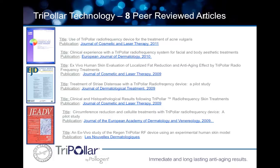And I don't know if you have a pointer, Travis, but I want to start at the bottom. So we would just sort of say, starting off with humans and looking at this in a skin model: is the theory correct? 2 poles connected to a 3rd pole and actually see collagen degeneration followed by rejuvenation? The answer is yes. Then we move up, and the journal, again, for those that are not used to it, the Journal of the European Academy of Derm, which is the journal of the EADV, it's a top-class dermatology journal. And again, looking at circumference reduction and cellulite treatments. We'll talk about the next one, which is the histopath, a little bit. And then there have been other things. Can we make stretch marks better?